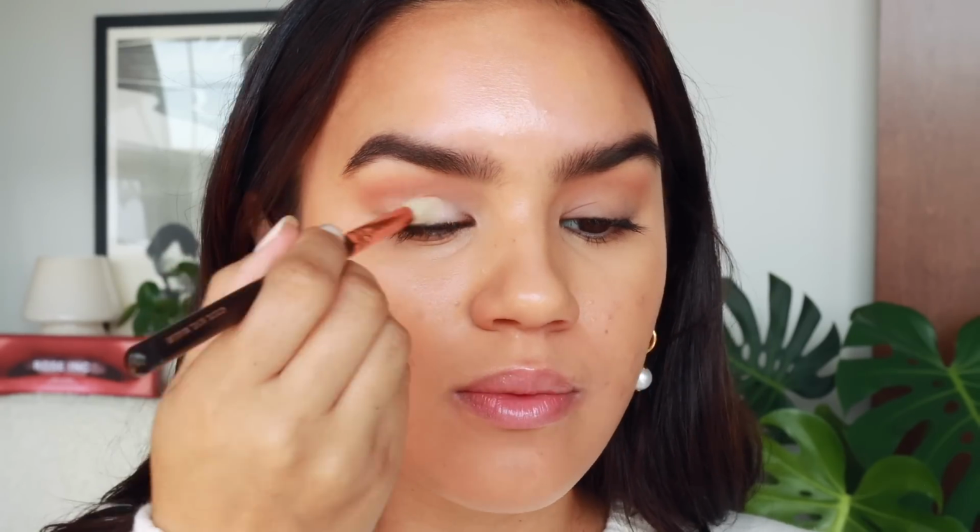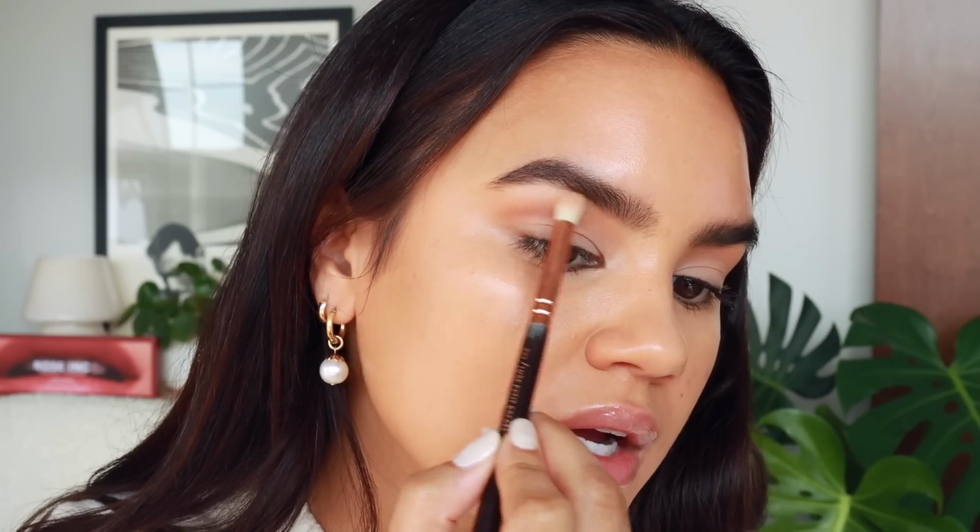These shadows just really blend out in an easy way, to where you get a really nice soft matte finish on the eye, but they don't perform like other matte shadows that are legitimately difficult to blend out. They're just a really great formula of eyeshadow. Also just a touch right under the brow bone, and then I use my blending brush throughout the process to really soften some of those lines out.